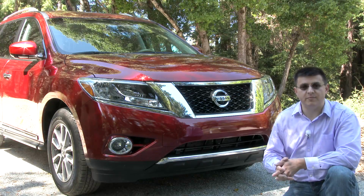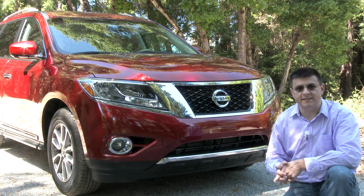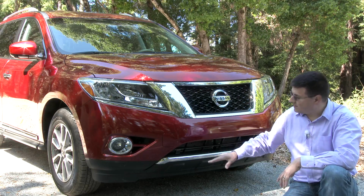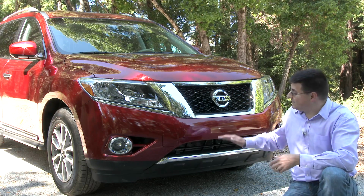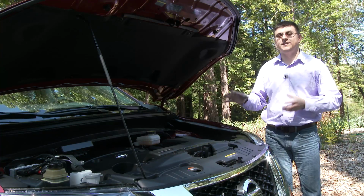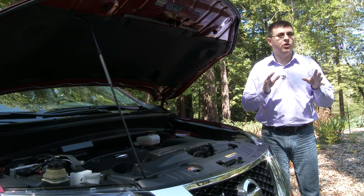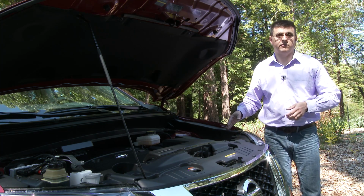Nissan styled the front end of the Pathfinder after their pickup truck line. It does look like one of the bolder entries in this segment. We'd have optional fog lights, but the big thing you'll notice about this Pathfinder versus previous generations is that ground clearance is significantly lower. For 2015, Nissan has canceled the hybrid version of the Pathfinder, leaving only the related QX60 hybrid available in this particular form factor.